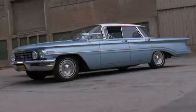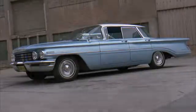I've had the Oldsmobile for probably 10 years now. Bought it locally. My father's was actually a 50th birthday present, so he's had his for about 10 years as well. So yeah, it's quite good fun. Almost matching cars, same year, same make, same model.